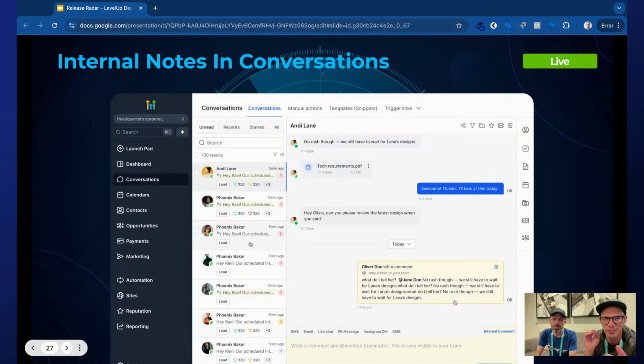You can now drop internal notes into conversations. The contact doesn't ever receive it, but your team can go in there and see the notes in the stream. Really great way to stay organized, pass messages to the team, and it looks great. Played with it the other day. Stands out, easy to read. Very cool. Go get it.